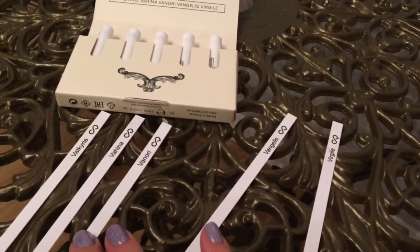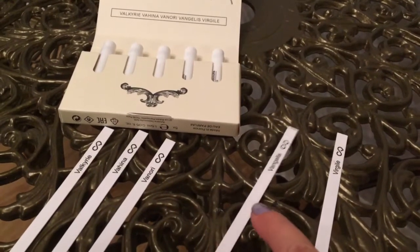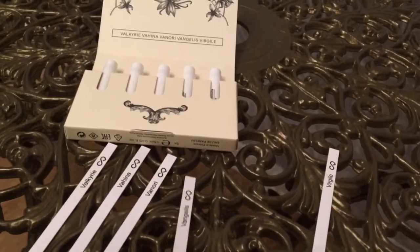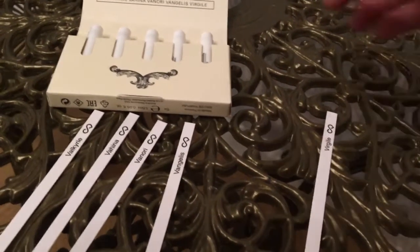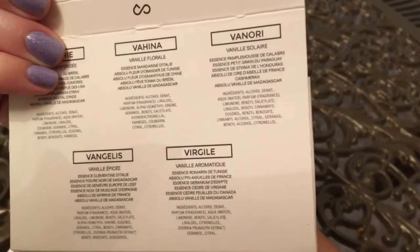So we've already done Vanori, and now we have Vangelis. So let's have a sniff of that. Vangelis, oh that's lovely. Vangelis is quite woodsy. It's got a musky woodsiness, which is really nice. And I've forgotten the notes, so I'm just going to turn it over where there is some information here.